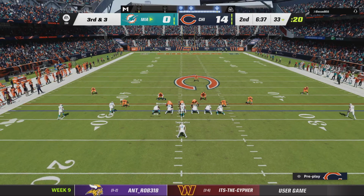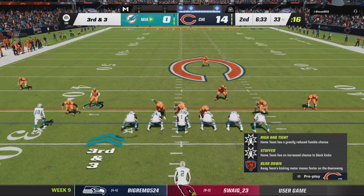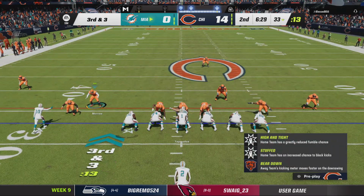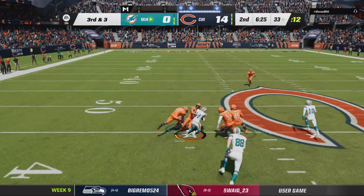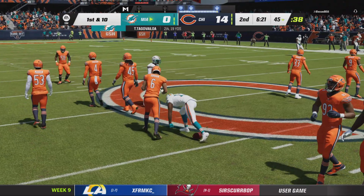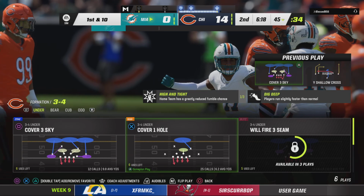Let's go. Coming up here looking for 3 yards to pick up the first. Tagovailoa are going to try and throw on 3rd down. This one complete to Jalen Waddle. And he is going to have the Dolphins first down as they're able to get the 3rd down conversion.